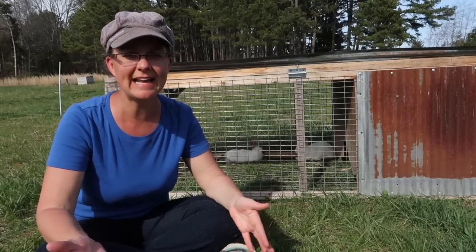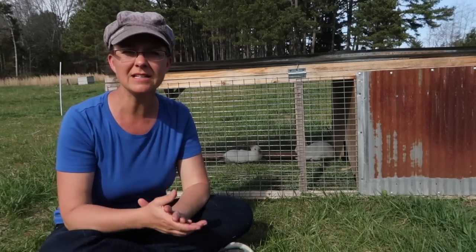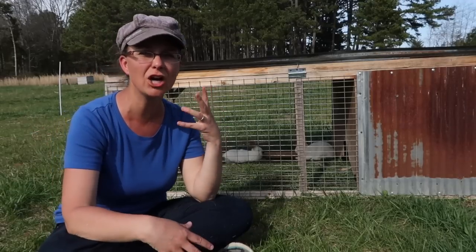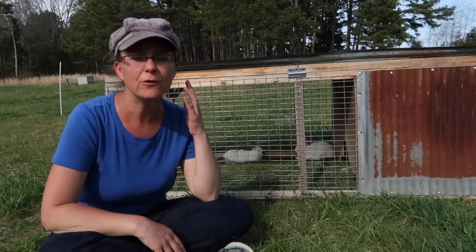So I'm just going to go ahead and tell you the things that you need to be looking for. Now, the first thing that you need to do is inspect the rabbit's eyes. Make sure they're not goopy, that they're not crusty around the eyelids. Look inside the ears. Check for ear mites.